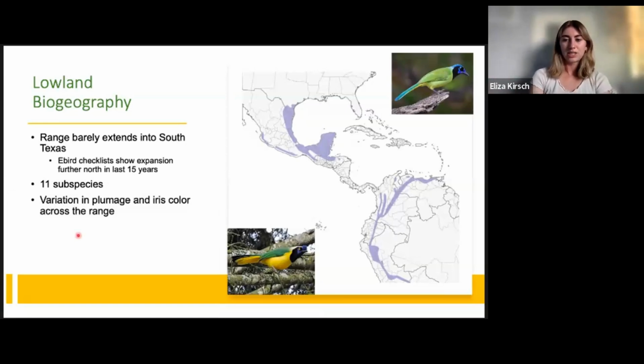Additionally, this species has a lot of variation in plumage and iris color across their range. As you can see, the ones up north have a much greener belly than the ones in the south that have this bright yellow belly. And the southern ones, that are also sometimes called the Inca jay, have this wider head and this blue crown that's not present in the northern populations. And the northern populations also have a dark eye, while the southern ones have a yellow eye.